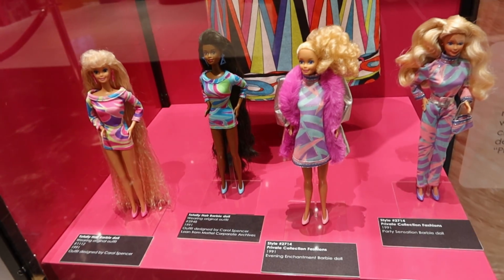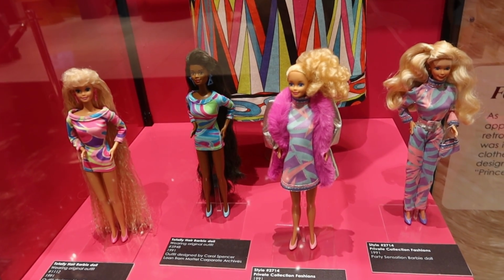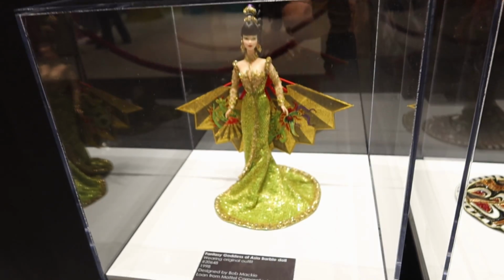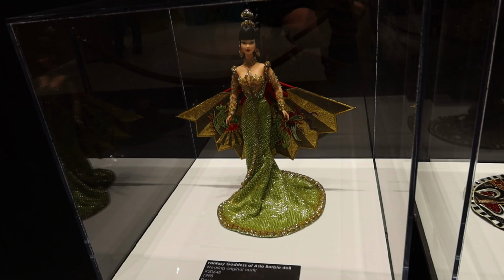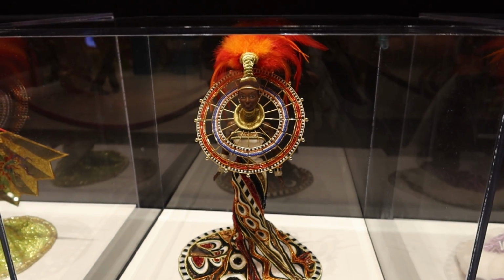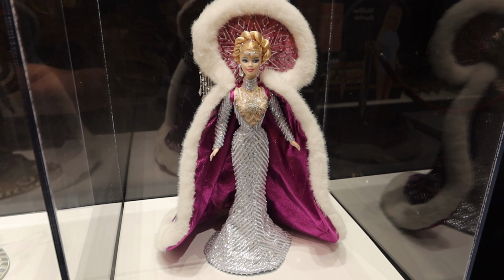This is what they called Totally Hair Barbie. These are all from 1991. These are Totally Hair Barbie. Even fashion designer Bob Mackie got in and designed some Barbie dresses. This is Fashion Goddess Barbie of Asia, Fashion Goddess Barbie of Africa, and this is Fashion Barbie Goddess of Arctic.